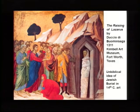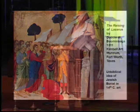In this particular case, it's the raising of Lazarus by Giovanni da Milano, performed in 1311, about when the shroud is supposed to have been forged, according to the critics in Fort Worth, Texas. It's an unbiblical idea of Jewish burial. According to this picture, it would look like you would have a burial by wrapping it like a mummy. In fact, most of the Divinity School scholars have held to this false idea that the body is buried like a mummy, because of the implication of what it says in John chapters 19 and 20, that if it's wrapped like a mummy, then it would be preserved for a long period of time.